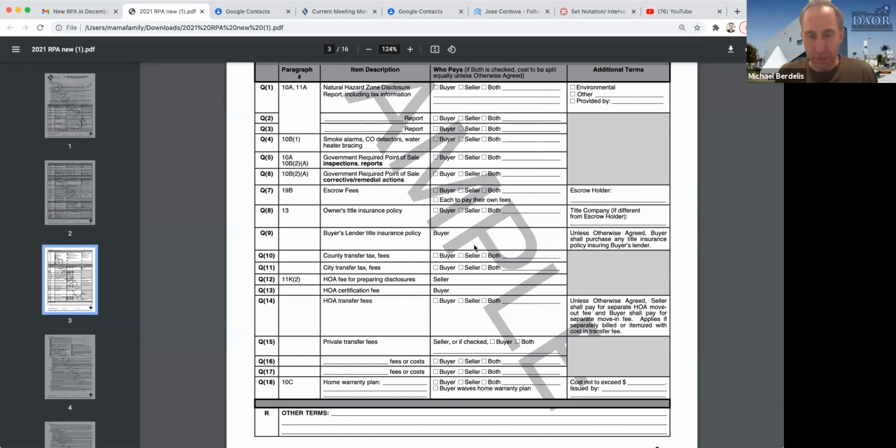Buyer's lender title policy. They're specifying that now, so that way the buyer is made aware that they are paying for it. Doesn't even give the option for anyone but the buyer to pay for it. Right. Unless otherwise agreed, buyer shall purchase the title insurance policy for the buyer's lender. All right. County transfer tax to be paid by who? Normally the seller. City transfer tax to be paid by who? Normally the seller. All right.